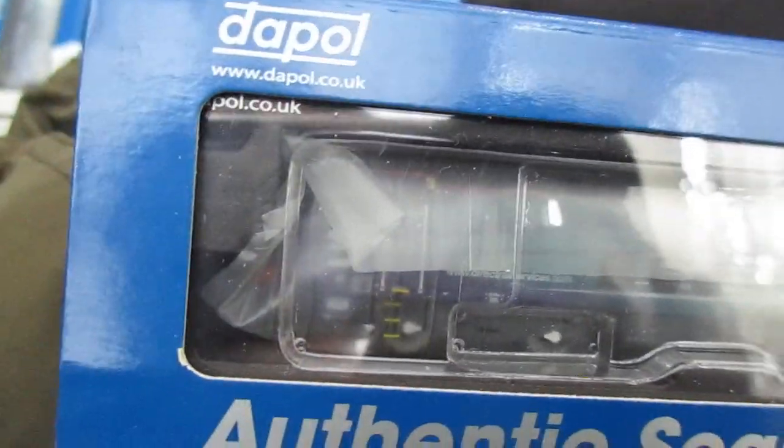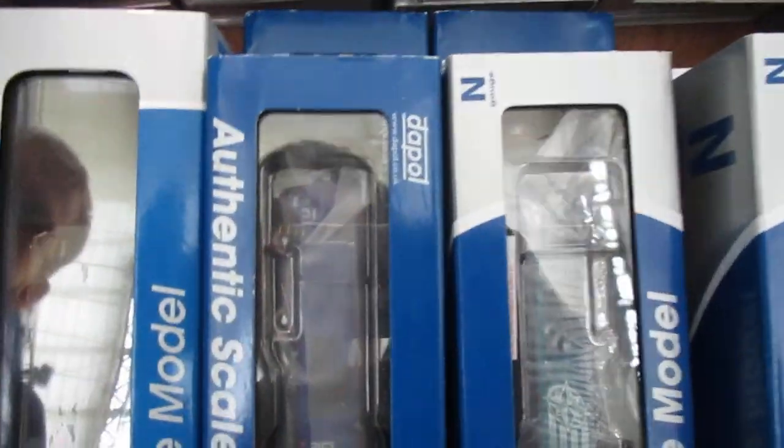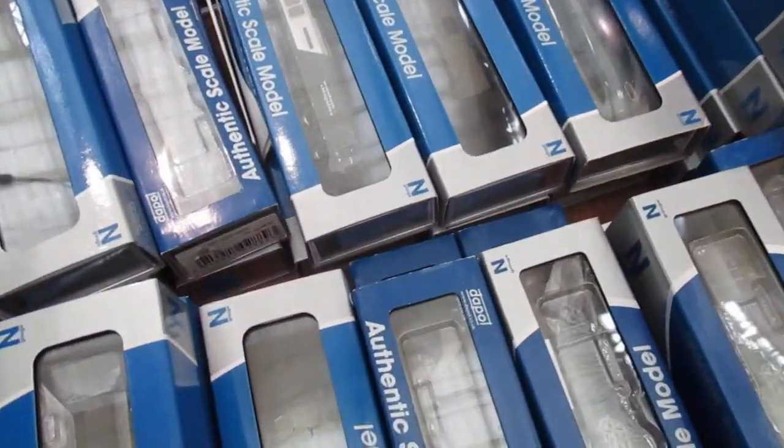You're better to buy it from here than go somewhere else and pay the middleman's prices, because they put a bit in the middle. This one has a compass, but this one doesn't have a compass. You can see it's a 66, it has the Thank You NHS signature. Oh, I like the sound of that.